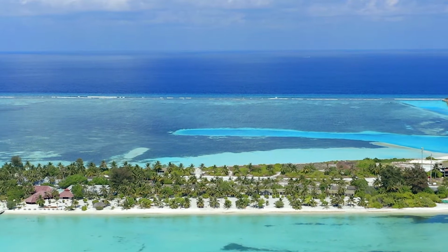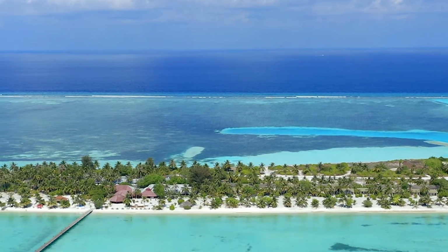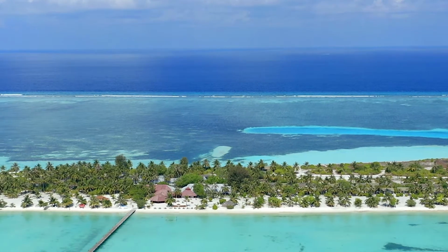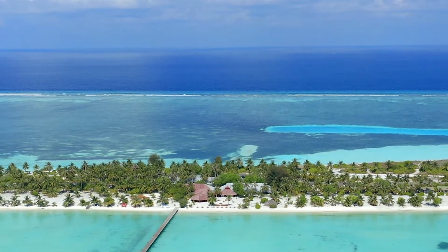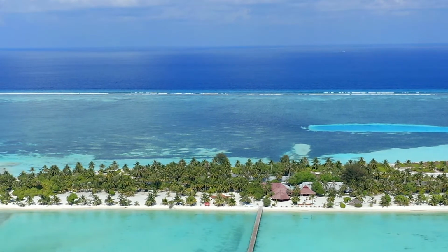The water planes provide an unforgettable experience. It's breathtaking to be able to fly over so many different colors of blue. Then you'll land in a little lagoon where a boat will meet you and whisk you away to your hotel.